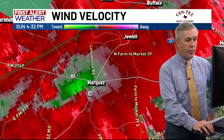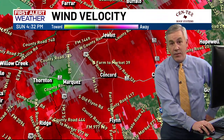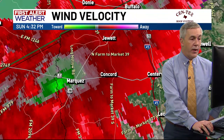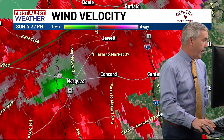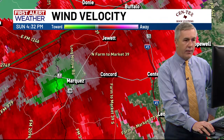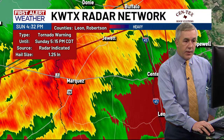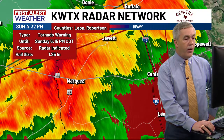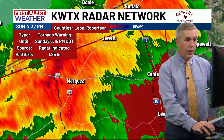So after that, we'll be worried about the community of Concord, and then eventually could be right near the town of Centerville as the storm works its way towards the I-45 corridor and continues to move east at about 20 to 25 miles per hour, I believe is the latest track we had on this. Let me get the latest information for sure on this. So yeah, tracking to the east at roughly 30 miles per hour is the latest that we've picked up on the radar with this storm.